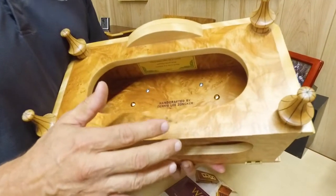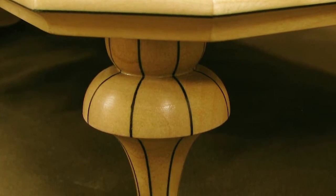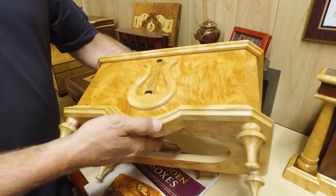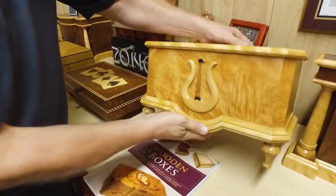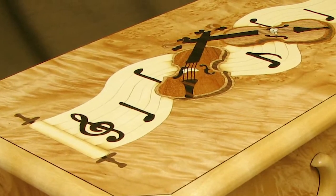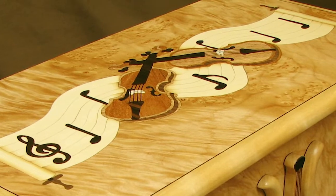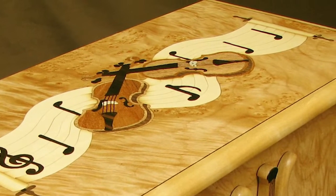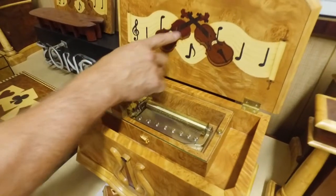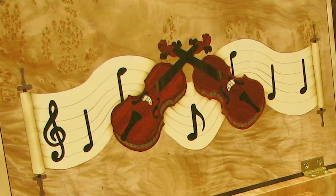72 note movement. And then I also decided to put ebony inlays. So I did these segmented legs, and I have ebony between all these pieces of trim. And then also on the top layer here, so it kind of all goes together. What I did at the top with marquetry, there's about 160 pieces in this top, and the top is done with mahogany. And the inside, the violins are done with bloodwood. Just beautiful. Can you play it for us? Sure.